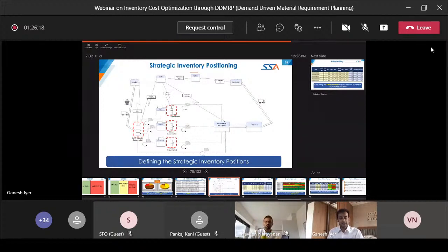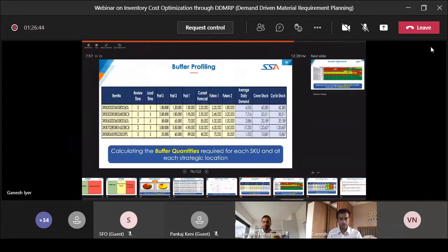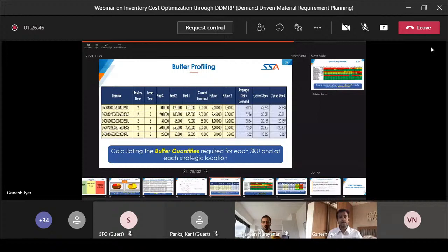Similarly, in the lighting scenario, you had 50% of items which were made to stock, and 50% which fell into made to order or other categories. So identifying which SKUs should be stocked, either in FG, semi-finished or raw material, those decisions are done in strategic inventory positioning. Based on that, you get to the next step.